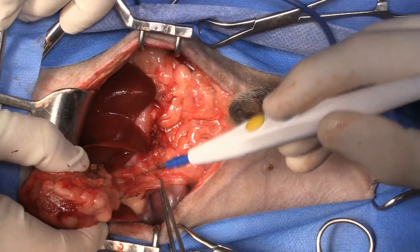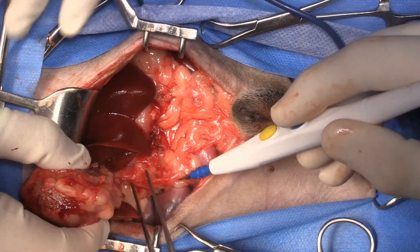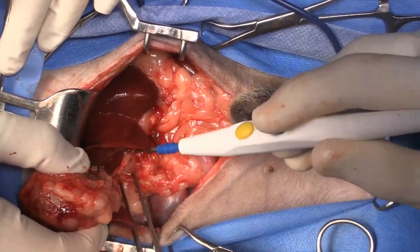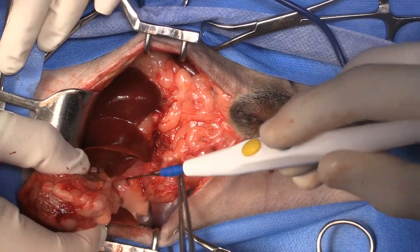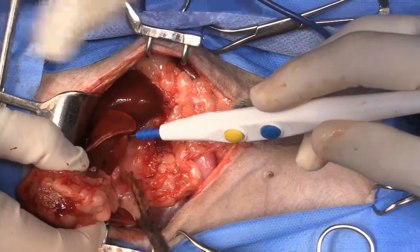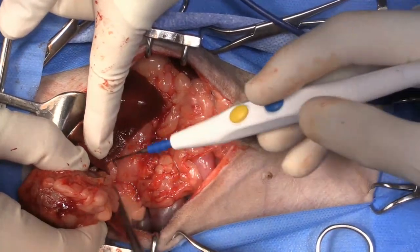So I've got my little hook electric cautery here, which is just great for dissecting the neck of the gallbladder. It feels so satisfying, just peeling bits away. Okay, so nearly down to the neck here.